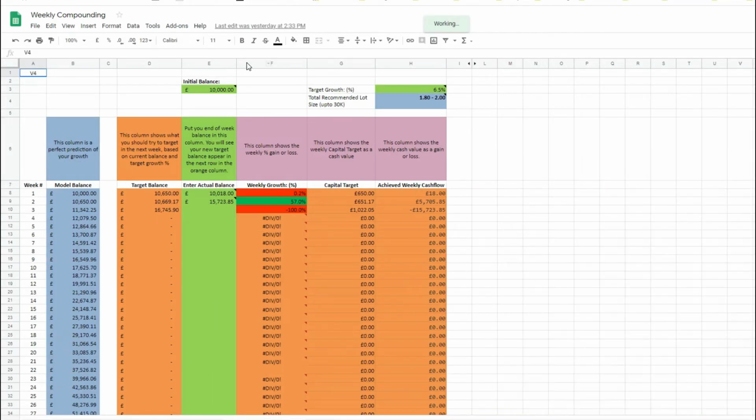Right on. So this is the weekly compounding formula. Now let me explain it to you. You have your initial starting balance and you have your weekly growth target. For me, it's 6.5% based on the starting balance of 10,000. That means in the first week of trading, I'm targeting to win $650.